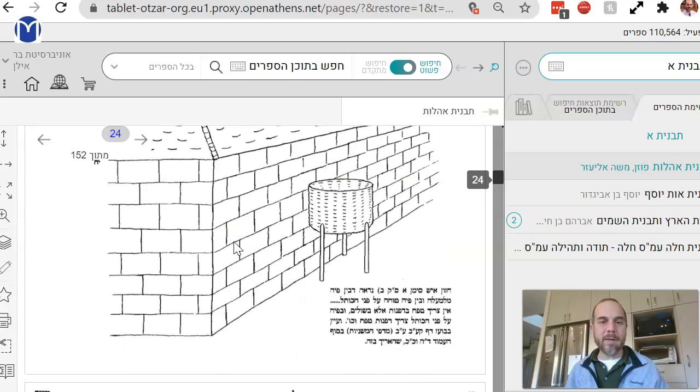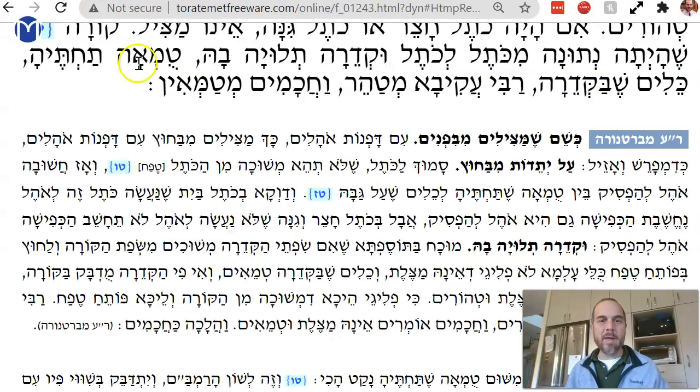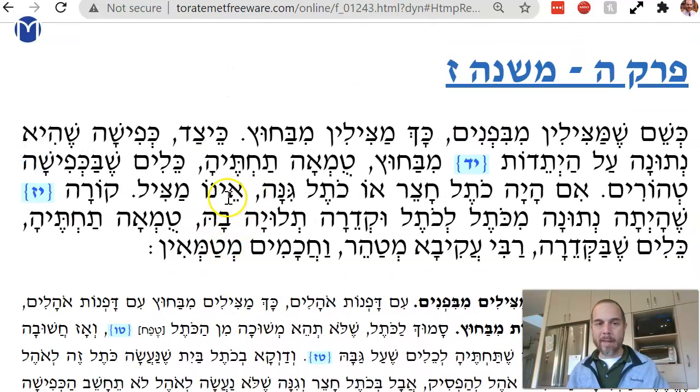These are other ways of looking at it. But if it's only a gina, a garden, or a chatzer, a courtyard, kotel chatzer v'gina, lo techasher kfisha lafsik. It doesn't work. Why? I don't know. That's the Mishnah. Eino matzil. Next case, very interesting case. Korah hamutna mikotel lekotel. If you have a beam that is built from one wall to another, ukdeira teluya bo, and you have a pot that is hanging on it, and now tumah tachteha, there's tumah under this beam.